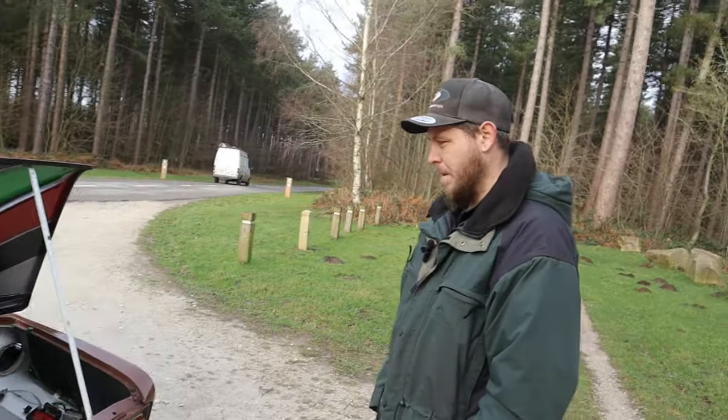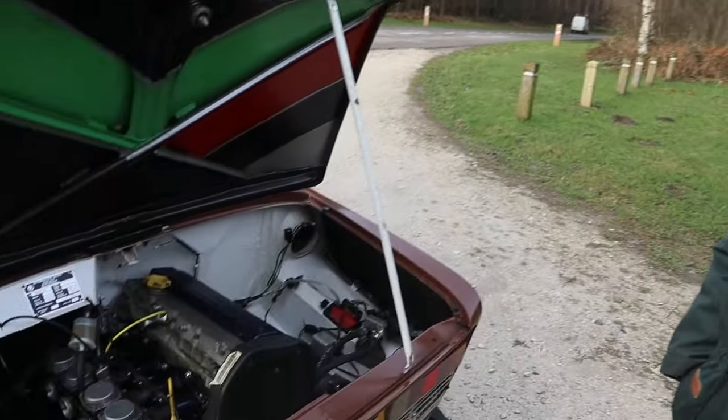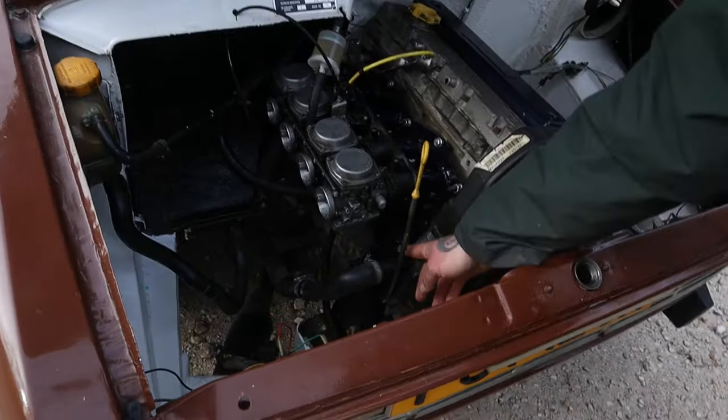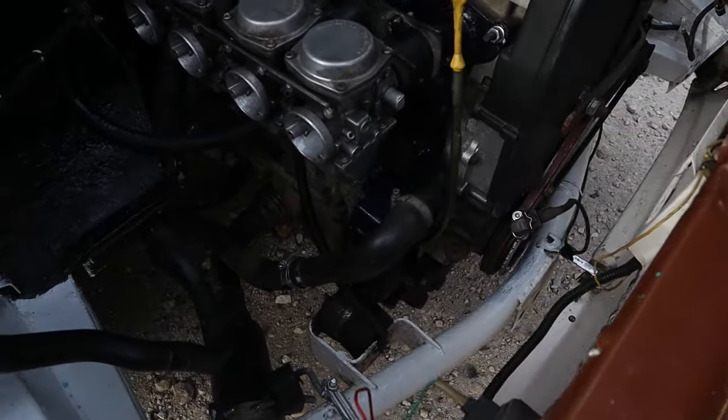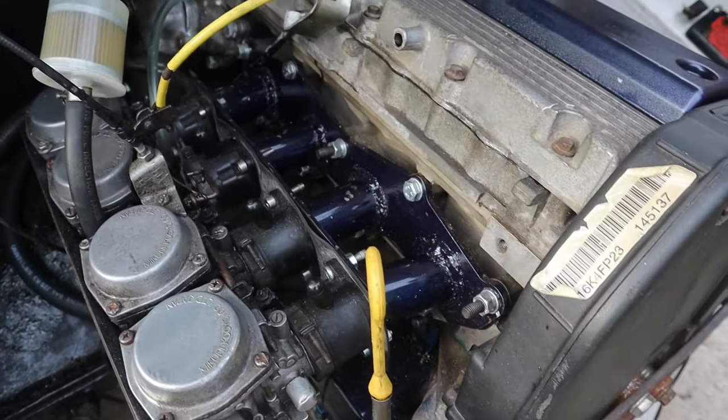So you've done this yourself. You fitted this engine. Yeah, me and my friend Ronnie. We've done all the fabrication, all the custom water pipes, custom engine mounts, custom intake, welded it all up myself. Wow. As you can see.